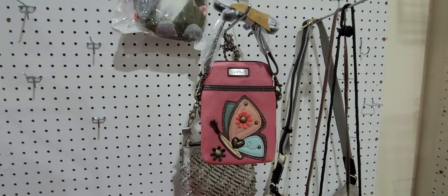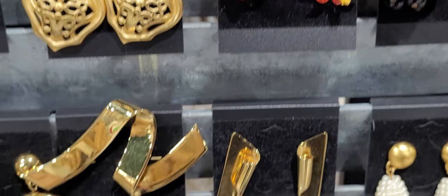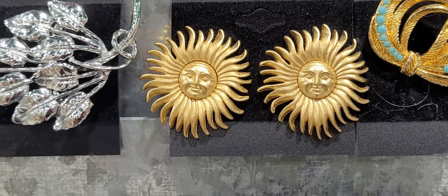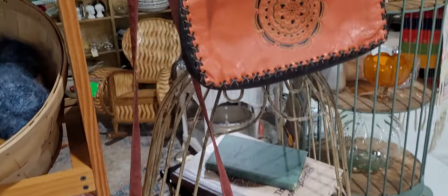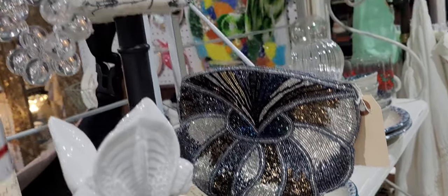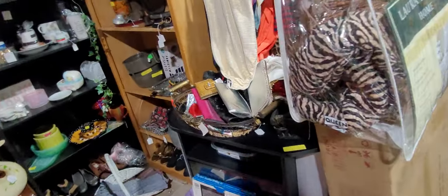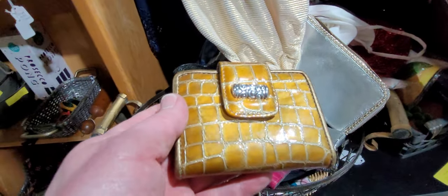Beautiful challah bag. Love those. Monet. Jessica Simpson. Patchwork bag. What do they have in here? Saw this croc wallet here that looks like a Brighton, maybe a gold. That is, it's a Brighton gold wallet. That's pretty.